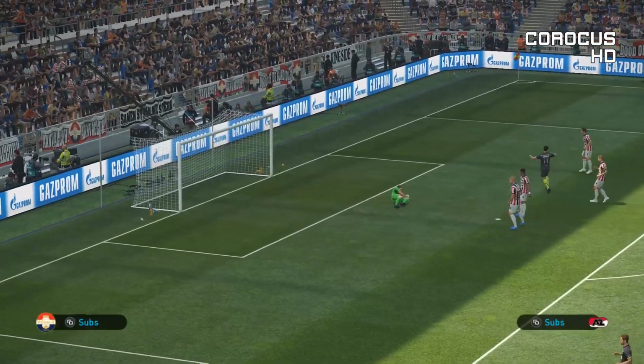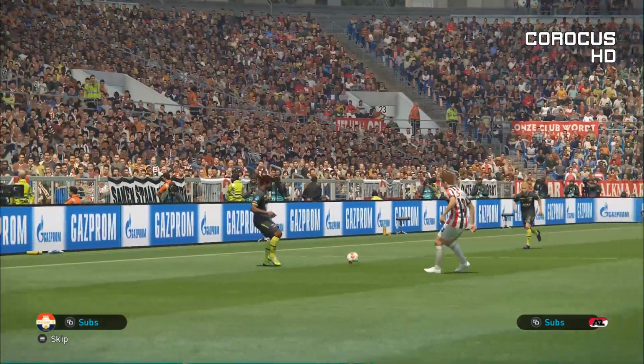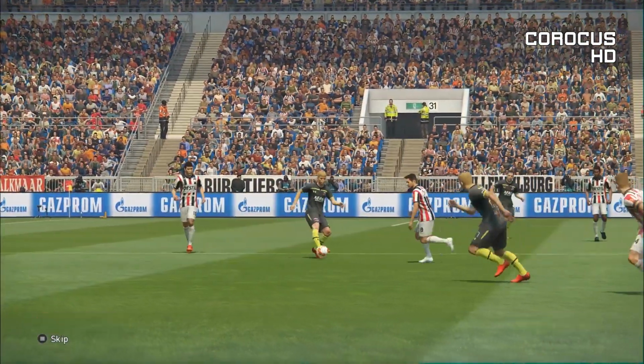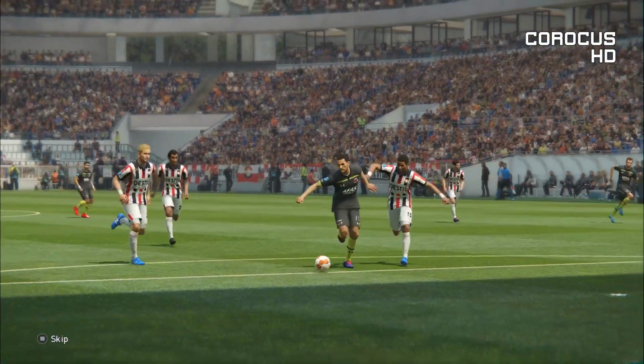Can he put it away? Great ball to play him in, but he will be gutted to miss that. Oh, it's a real opportunity missed there. He's done all the hard work getting to the ball, and all he needed to do was get some control on it.